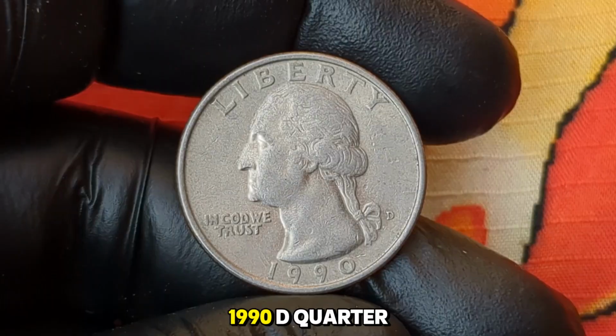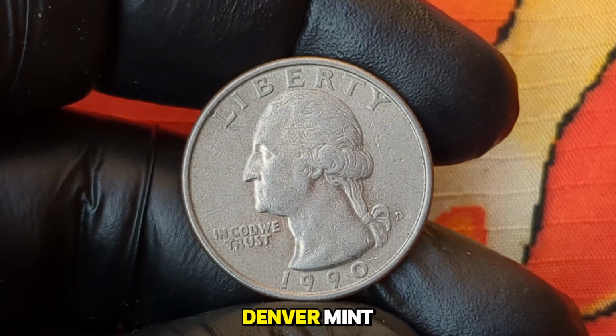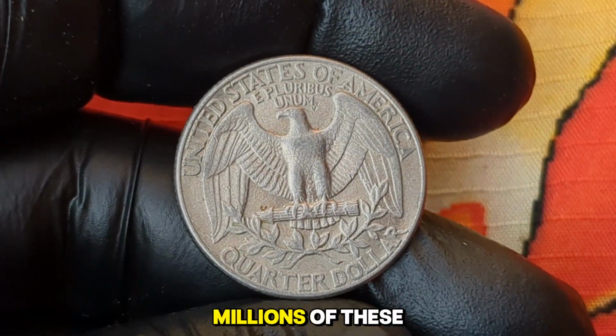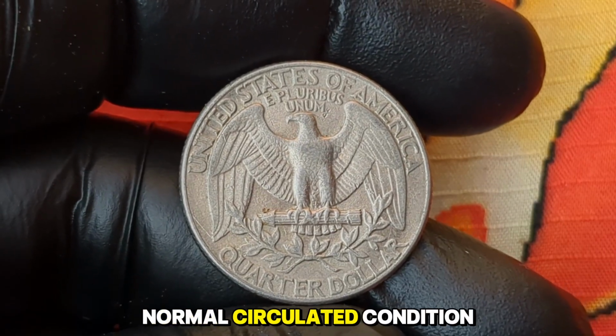Where was the 1990 D quarter made? The D mint mark shows that this coin was produced at the Denver Mint, one of the largest coin production centers in the United States. In 1990, the Denver Mint produced hundreds of millions of these quarters because the mintage was high. The coin is not rare in normal circulated condition.